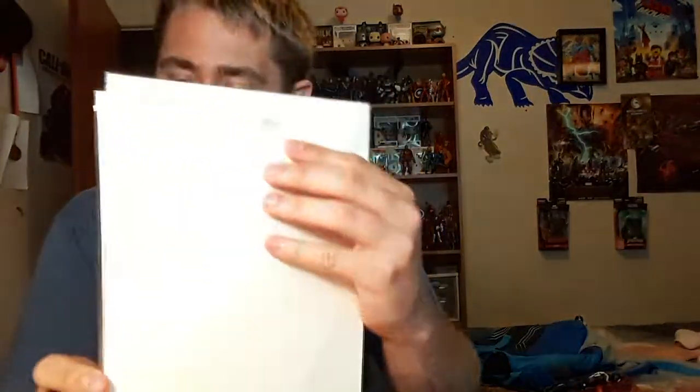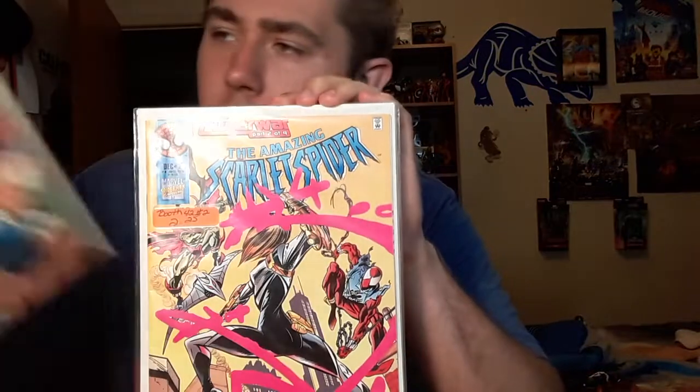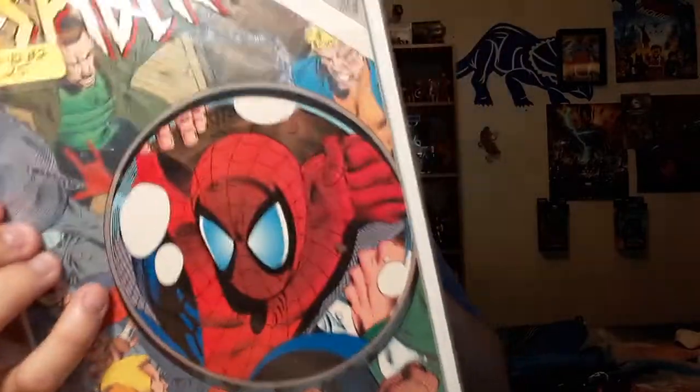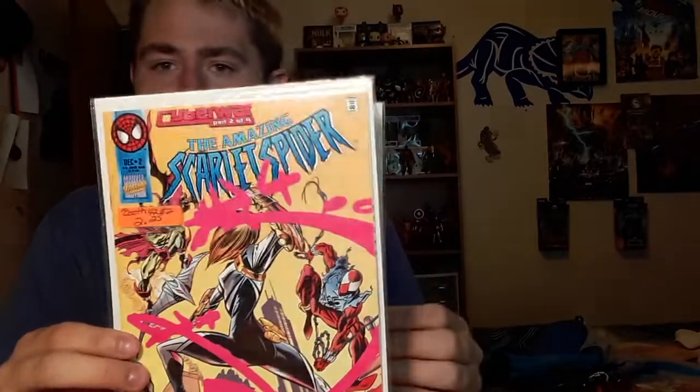And then these three I bought from a booth. All the rest of these were outside shops. The rest of these three were booths. And first off, I have Untold Tales of Spider-Man, issue number 7, I believe. And this is actually a 2-in-1 with the Fantastic Four, where if you turn it upside down and backwards, you actually have a story from the Fantastic Four.